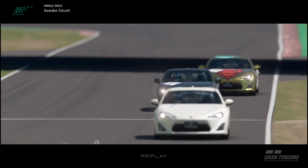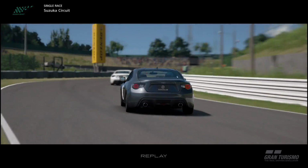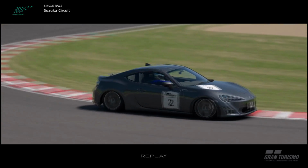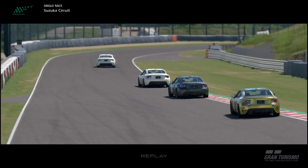But we run a little bit wide. I was really trying to get on the power to get back in that slipstream, and I ran a little bit wide. So we've now got P4 very close to us, putting some pressure on, and we're just trying to attack while defending as well. You can see P1's not pulling away.